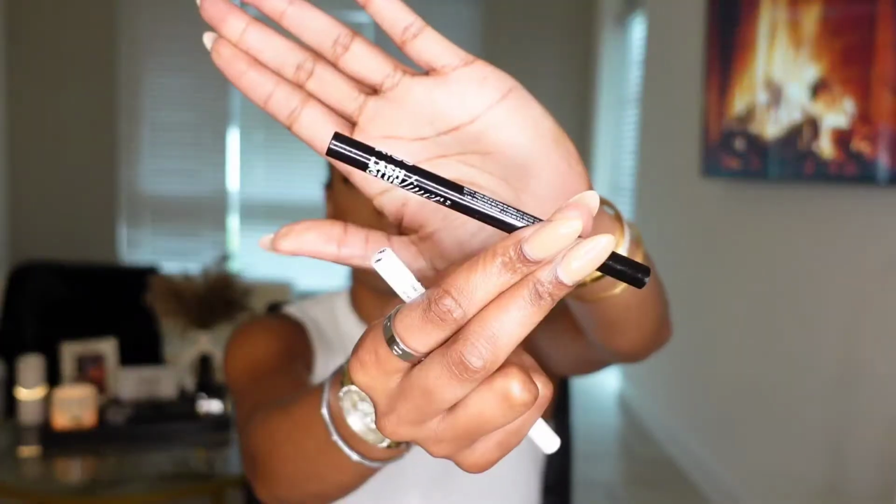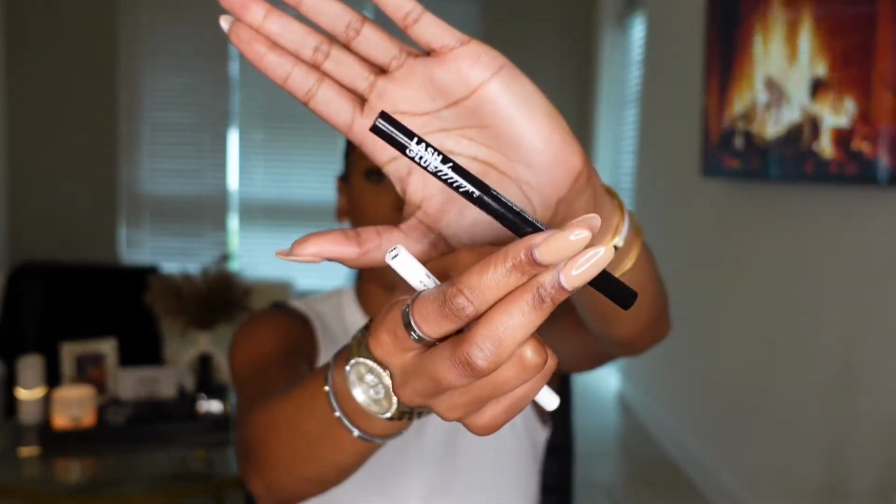And last but not least, we're gonna talk about two products really quickly from Kiss, okay? When I tell people that these items are from Kiss, they laugh at me and I'm like, what's funny? I'm so serious. So first we're gonna talk about their lash liner glue. I have two different ones. I have the black liner and I also have the translucent one.